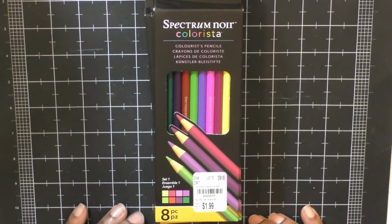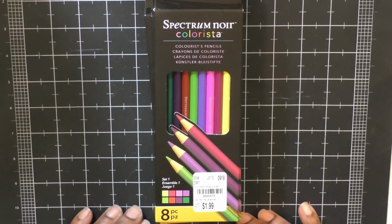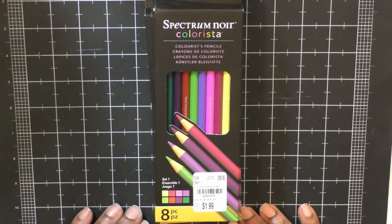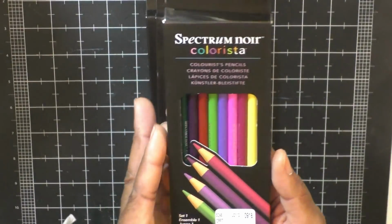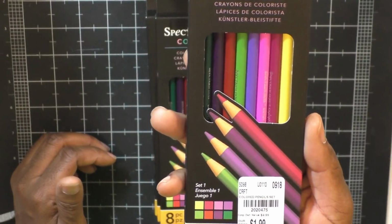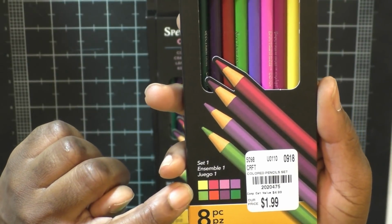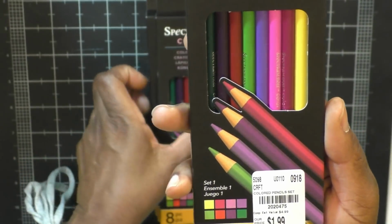So we'll begin with these Spectrum Noir Colorista pencils. I had picked up two of these, and then I was in another Tuesday morning and couldn't remember which ones I had gotten. So I have set one, and these are all the colors that are included. They're actually very lovely.